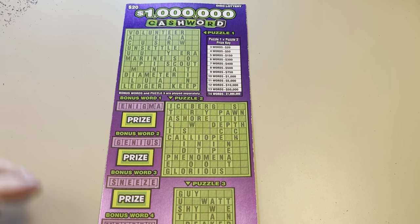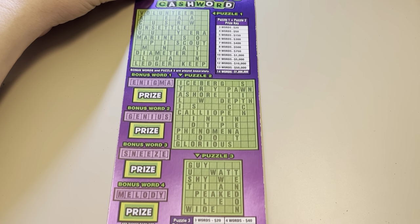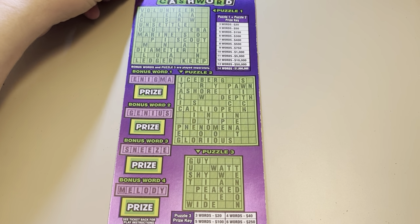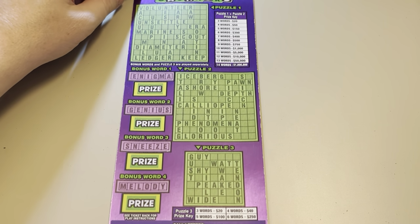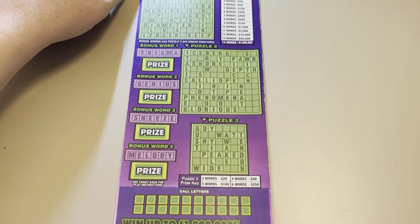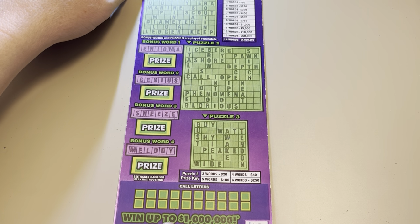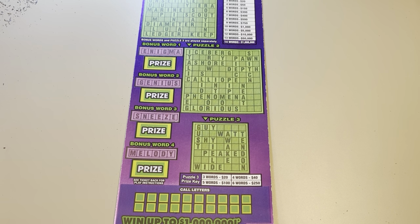Lovely purple ticket, $1 million cash word from the Ohio Lottery. And this one's got a lot of stuff on it. There's four bonus words, there's three different puzzles. So let's make sure we can see. I don't know if I can fit it all in here. It'll be hard to see. I'll zoom in a little bit then, if I gotta scroll anyway.